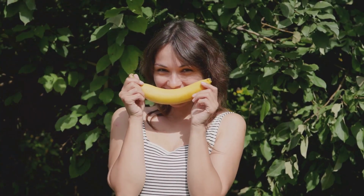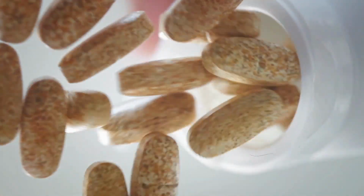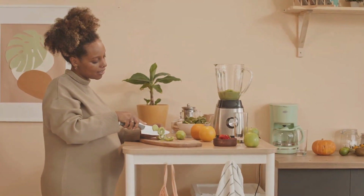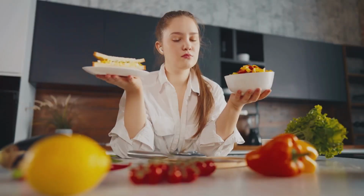So, to relieve swollen ankles and improve circulation, the solution is simple. Focus on getting enough potassium, magnesium, and vitamin B1. But remember, these nutrients will be most effective if you also cut out refined sugars and processed carbs from your diet. If you go back to eating those sugary, starchy foods, the swelling will likely return.